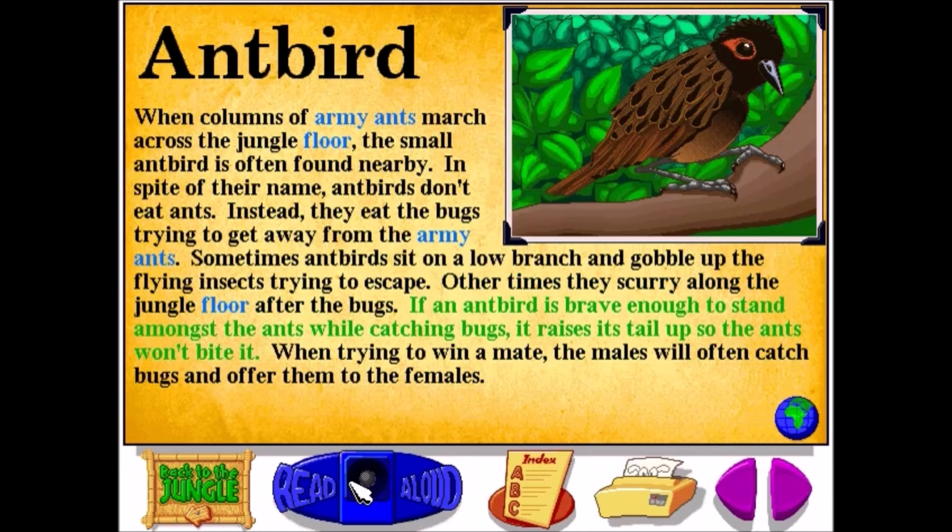If an antbird is brave enough to stand amongst the ants while catching bugs, it raises its tail up so the ants won't bite it. When trying to win a mate, the males will often catch bugs and offer them to the females.